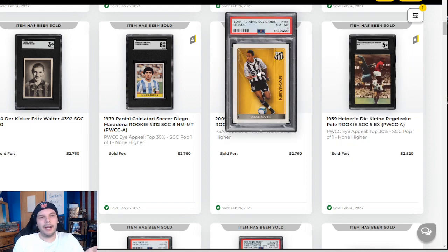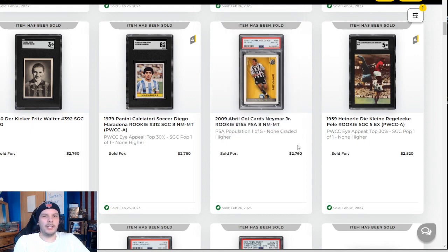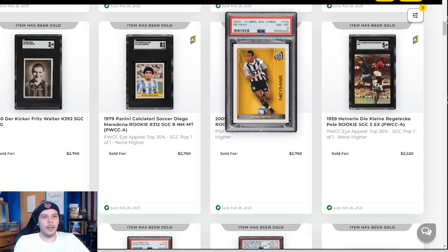Then we have a Neymar here. Again, this is, I guess, the third Neymar in this auction. So that's kind of showing that there are more of these getting auctioned. I don't know if it's newer grades. I would tend to think so given the cert number, but going for 2760, still a pretty nice premium over the lower grade we saw earlier. So not to say Neymar stuff still can't sell at a very high price.